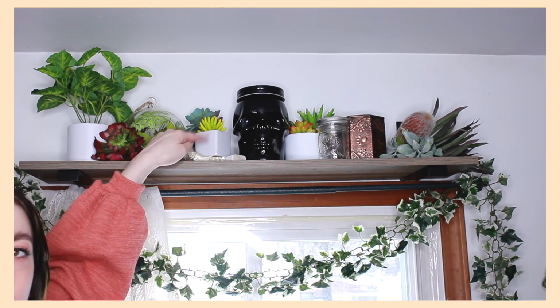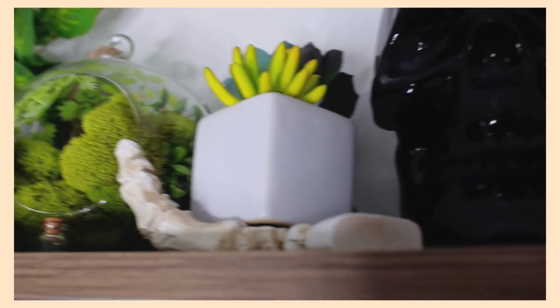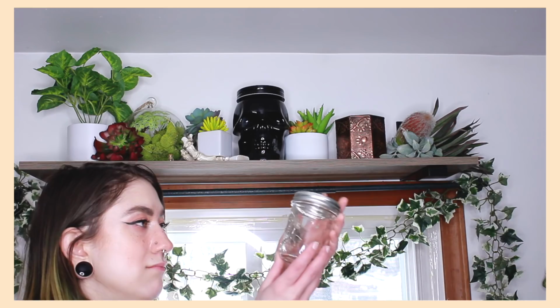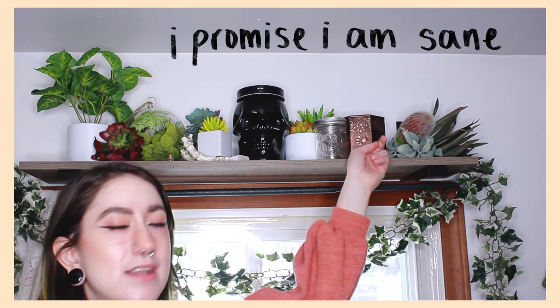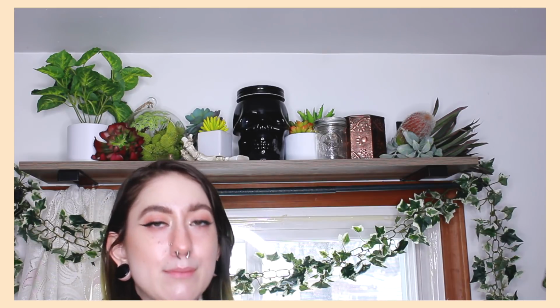So other than that, we have this little skeleton hand, which I got from Michael's from the Halloween section. We have this glass skull jar, which I got from Marshall's. This little mason jar is from Goodwill, but I got a little mouse skeleton in it because he's my friend. And then this right here is an urn with my cat's ashes in it, which may be kind of morbid to some people, but that was my bitch, okay?